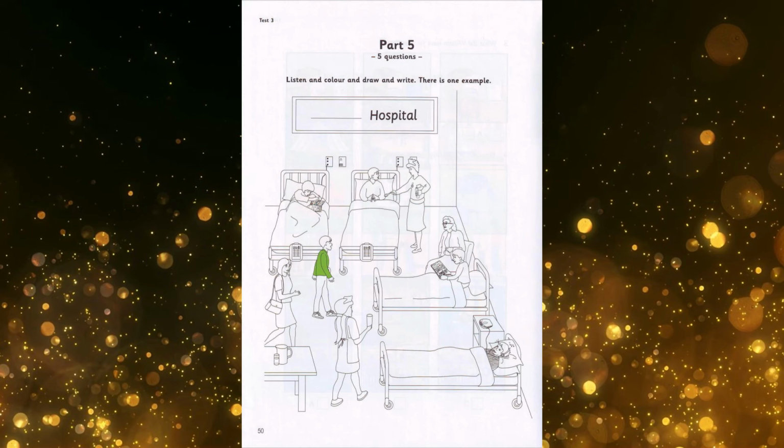1. Look at the boy who's lying in bed. The boy on the left of the picture? Yes. He's looking at a comic. Well, please colour it pink. Okay.